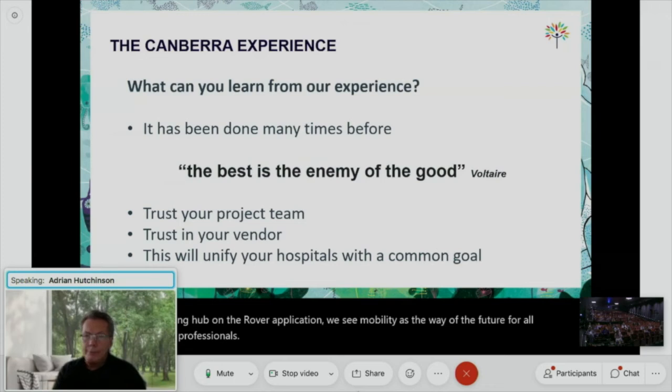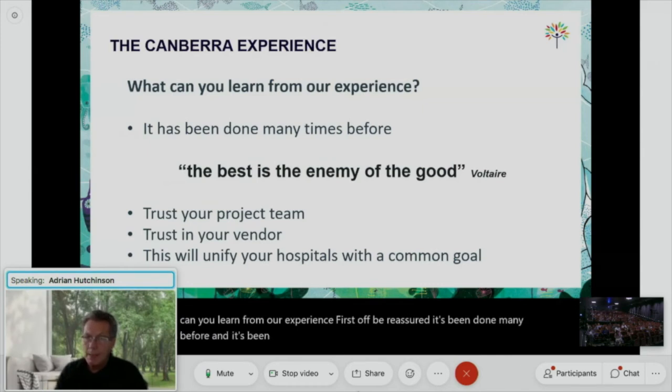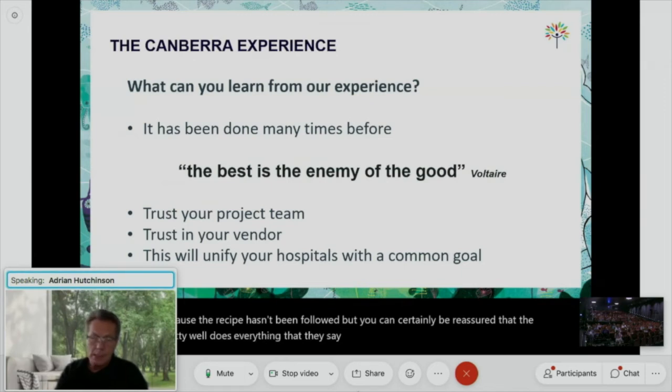So what can you learn from our experience? First off, be reassured it's been done many, many times before, and it's been done successfully. Where it hasn't worked successfully, it's usually because the recipe hasn't been followed. But you can certainly be reassured that the vendor pretty well does everything that they say they will do, and they assure delivery of that project.